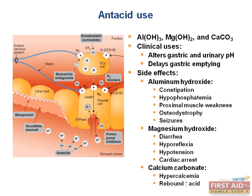Calcium carbonate is milder, with the only side effects being hypercalcemia, as you would expect, and a rebound increase in acid when their use is halted. In addition, all of these agents can cause hypokalemia.